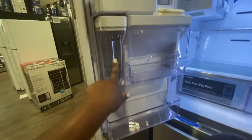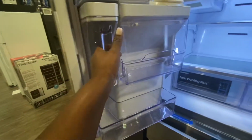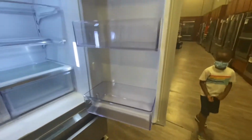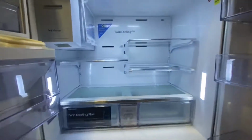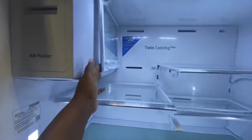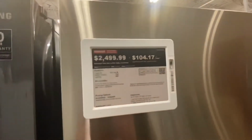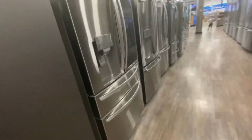Ooh, so this is the water valve right here. Ooh, so this comes out like so. You like this one? I like this one too. And this one is low. And this is the ice cube. So it's really nice. And the price for this is $2,499, and you'll be paying $104 a month, guys. So all of these are 3,000-something refrigerators, you guys. It looks like the same.